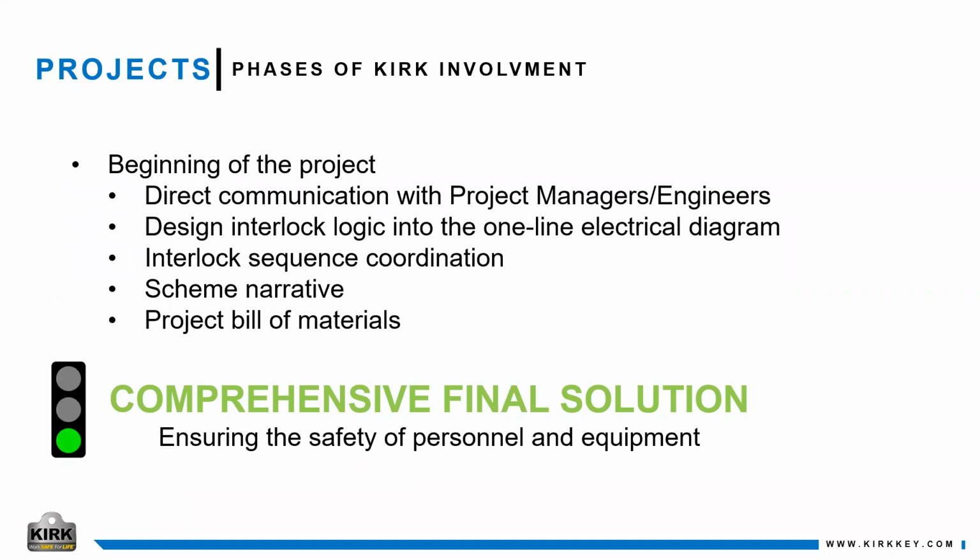And then they helped identify the equipment. They gave us what equipment was being used. So we were able to create a very comprehensive bill of material, so that at the time of order, all the part numbers and the way it needed to be keyed were spot on. So it was really the best case scenario.